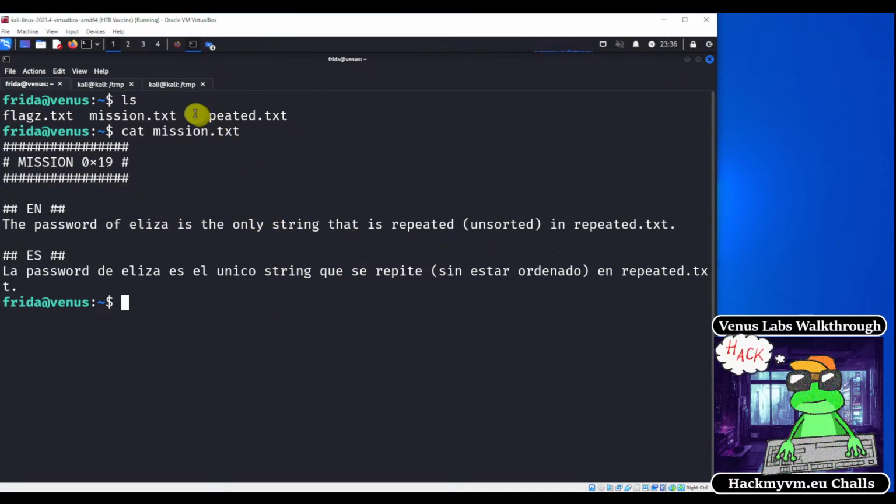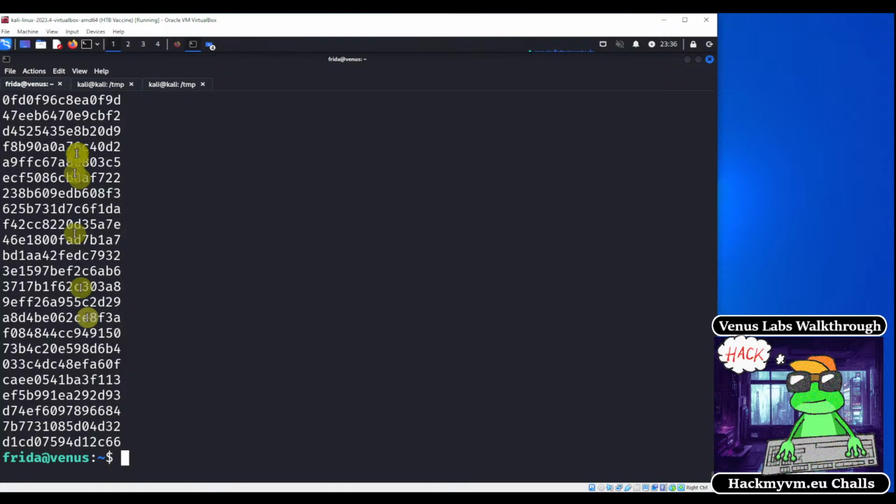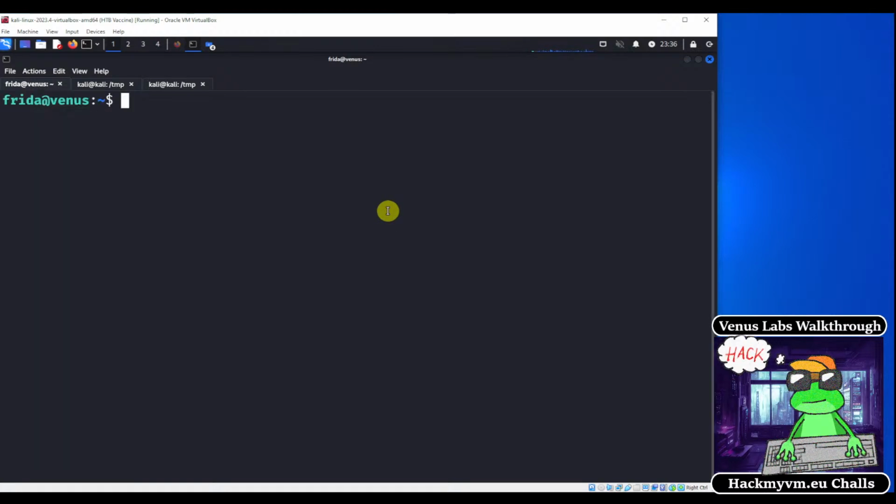The file that we need to look at is right here, repeated.txt. If we were to read that, it's just a bunch of different strings. So what we need to do is find the string that is repeated. We can use the following command: the uniq command with the count on repeated.txt, and then we're going to sort it afterwards. That means we're going to pipe it into sort.